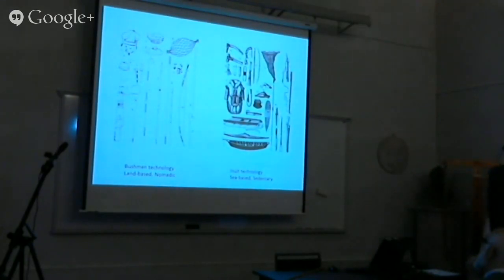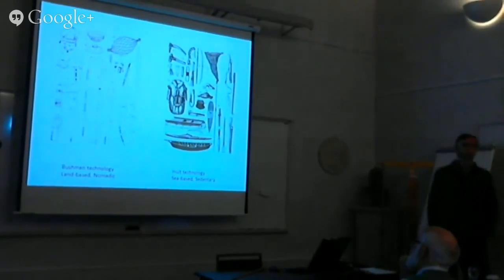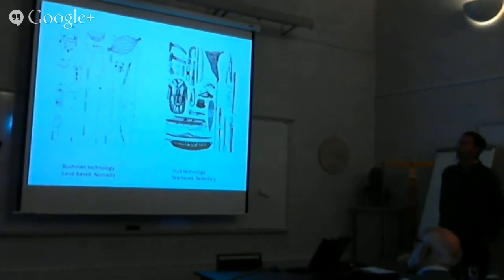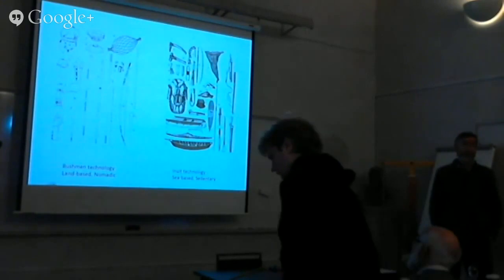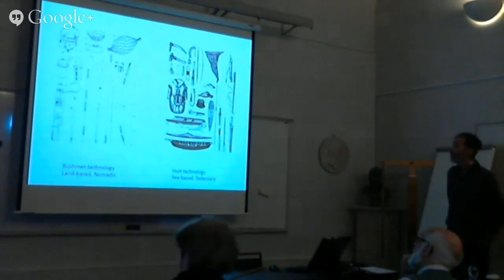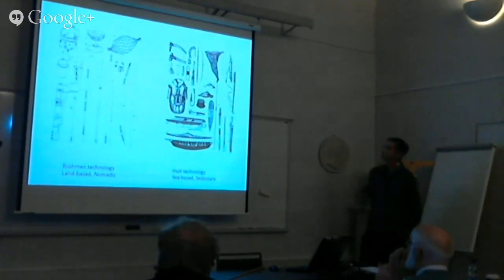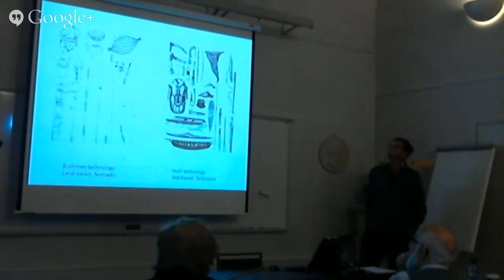The Ju/'hoansi, this comes from Richard Lee's book on the Ju/'hoansi, foragers in Botswana. And that's not everything, it's not all their material things, their technology, but it's most of it. It's pretty much everything that they make and use. So you could say it's a very simple technology, although not a stupid one. There's lots of skill that goes into making those things.